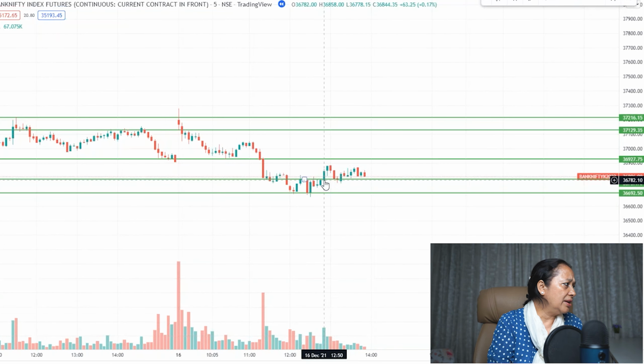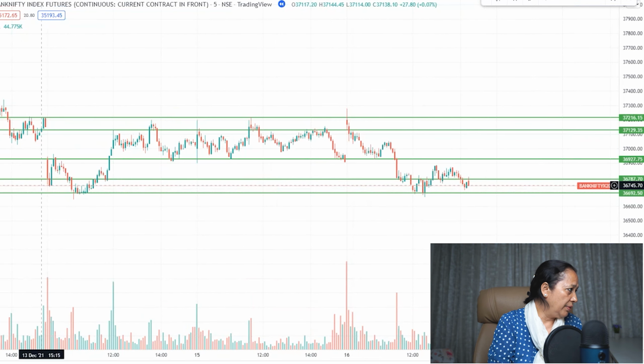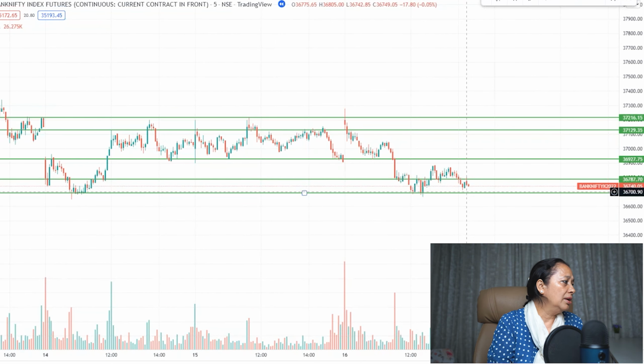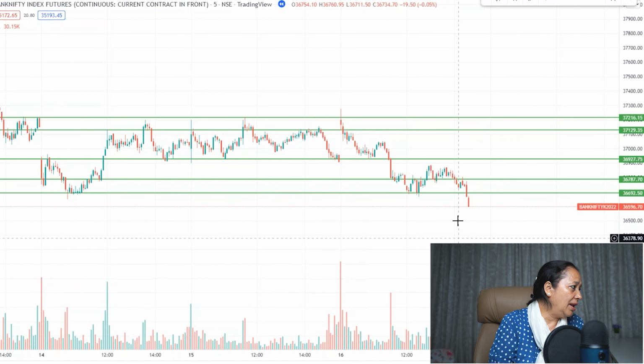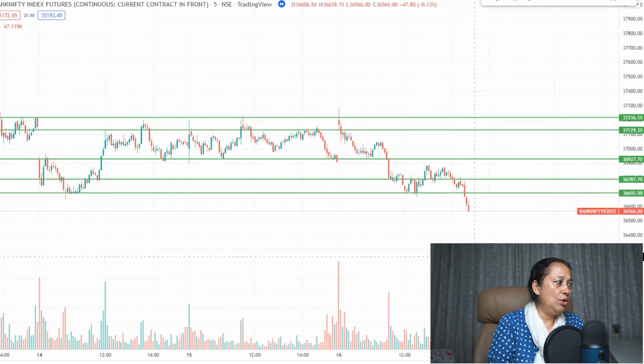But again, it's forming a double top, right? At this place, this is a very strong support zone, right? This needs to be broken, then we can expect some good move. Now the volumes are appearing and the level has been broken, right? Always remember, whenever the levels are broken, if they are broken with volumes, it will continue. So at least, I'm going to just stop it here.